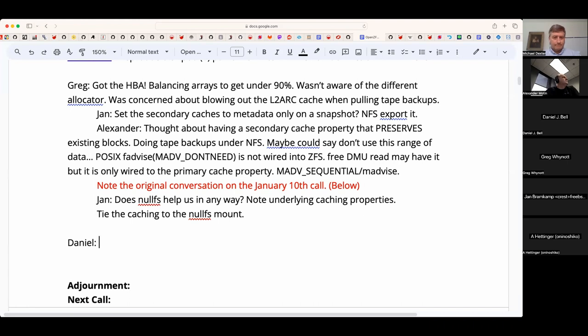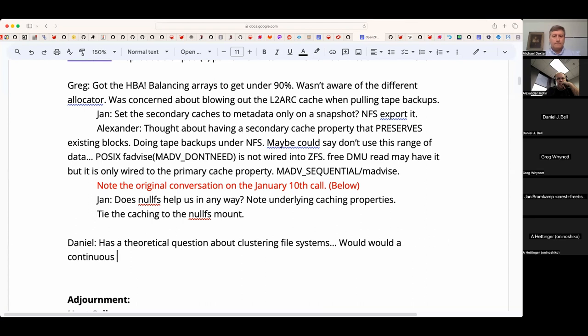The only thing I have today is a purely theoretical question about clustering file systems. I was chatting randomly with somebody on Discord about potential upstream ideas. And one of the things that came up was a continuous ZFS send receive socket that would continue the send and receive with any snapshot given to it. So you'd have an agent that does a snapshot and then it would automatically receive on the other end. That's probably something we all need in one way or another.